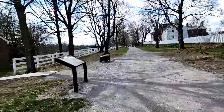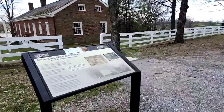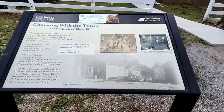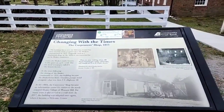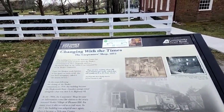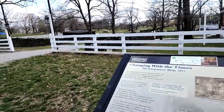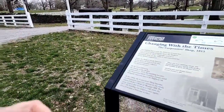You're welcome, Tanya. So here, I'll come show you this of the carriage house. Not sure where the carriage house is, honestly. Hold on one second, guys. Woo! My earbud is trying to fall out of my ear. On the map, it's to the left.